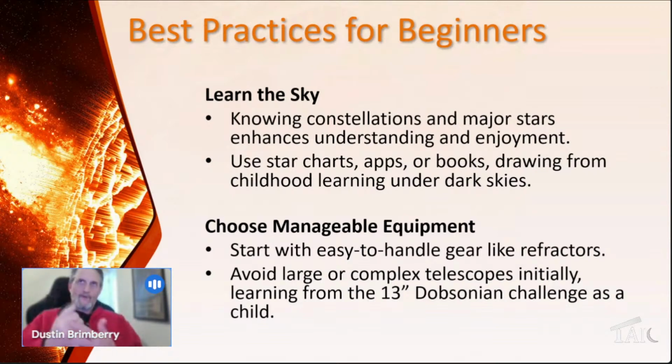So I really think it's important you learn your constellations and what major stars are out there and what seasons they're in. That's going to help you enhance your understanding of the universe and have better enjoyment. Because I went to a work happy hour last year, and a guy was showing his pictures he'd taken with his telescope. He'd taken them with a SeeStar. And I started asking him questions. What was that? What did you take? He didn't know. He didn't know what constellation it was in or anything about the object. So I think that holds some people back.